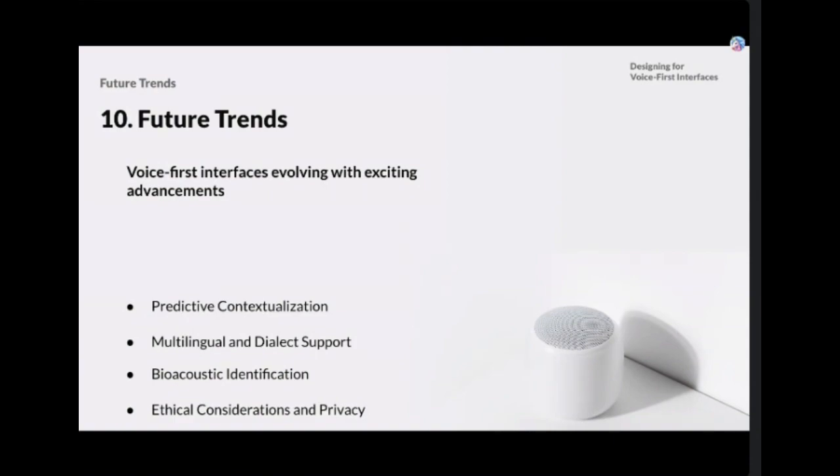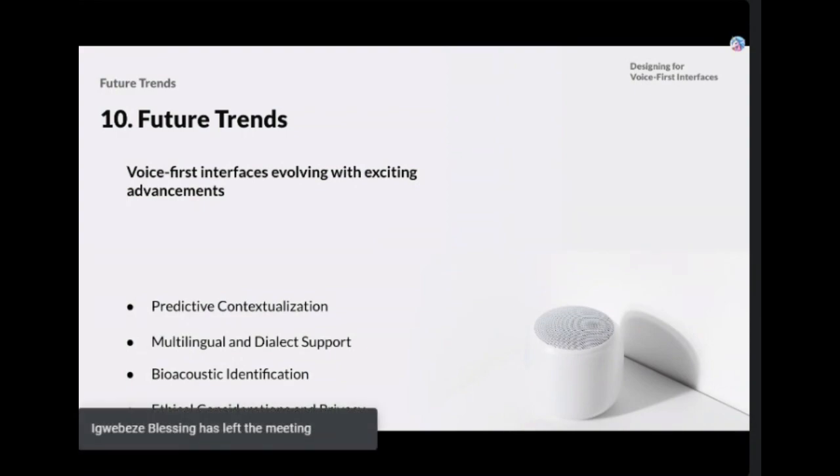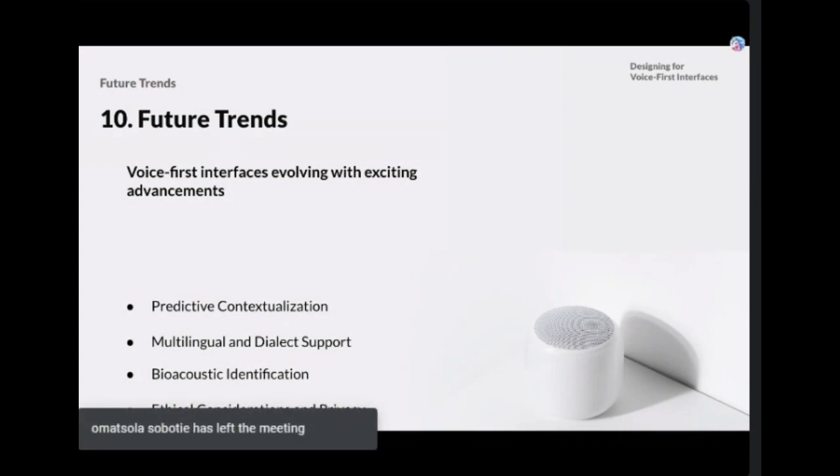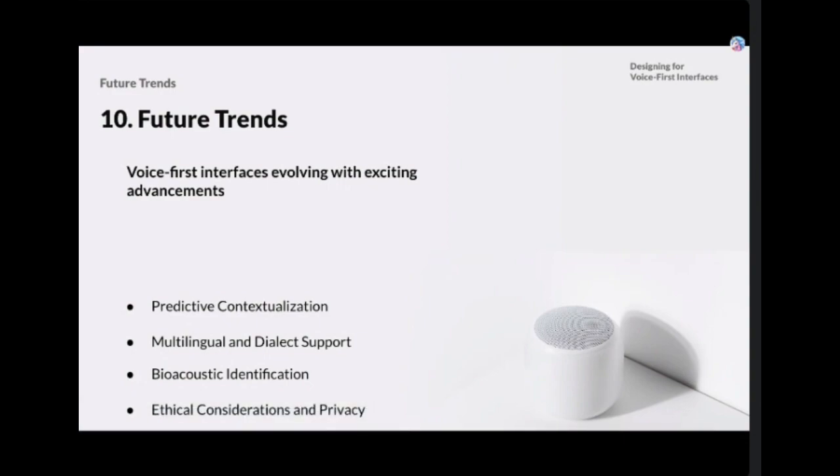Furthermore, the integration of artificial intelligence is expected to also empower voice-first interfaces with more sophisticated natural language understanding, allowing for more nuanced and context-aware conversation. Now, these trends signify a path towards more intuitive, empathetic, and intelligent voice-first interfaces that can cater to users' needs and emotions in unprecedented ways.